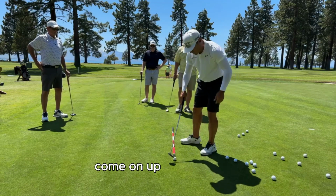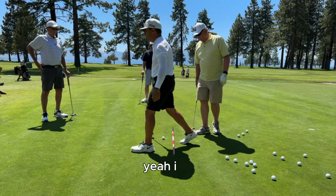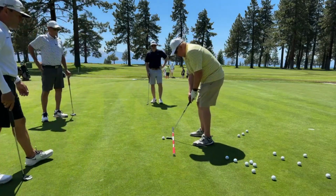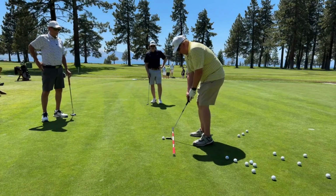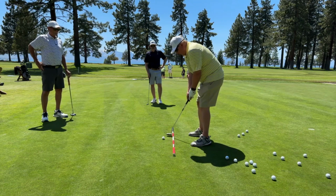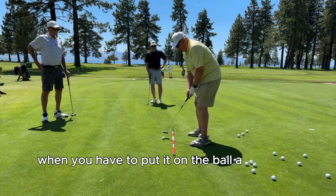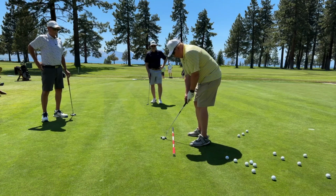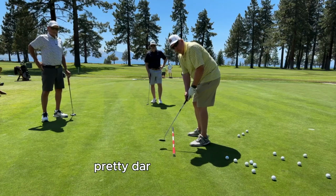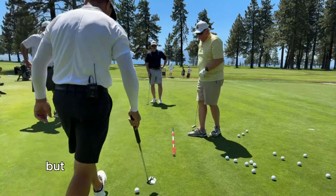Come on up there, Thomas. So ready is part of the count. Ready 0. Yeah, it is. It's a settling, just getting ready. Flatten that putter. And I want to hear you nice and clear. 1, 2, like that? Yeah, but when you get the putter behind the ball and you're ready, you say you're ready. Ready. 1, 2, 3, 4. Pretty darn good. I'd pass you. You didn't get an A+, and you're not a teacher's pet, but that was good.